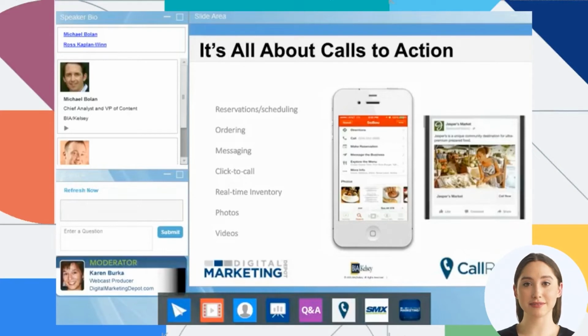CallRail Courses. Getting started with call tracking. How call tracking works. Under the hood, call tracking uses dynamic number insertion to keep track of online activity like PPC ads, emails, social media posts, and keywords. Source-level tracking follows the calls from offline marketing pieces, ads, mailers, brochures, billboards, and more. Long story short, if you can put a phone number on it, you can track it.